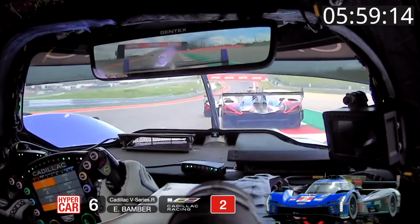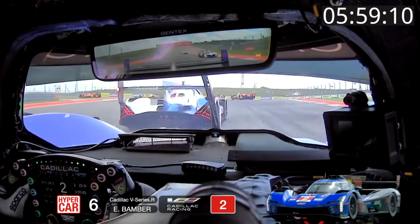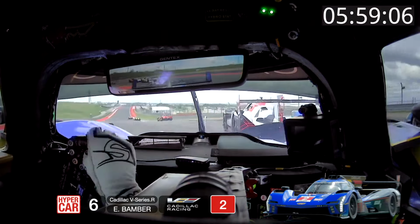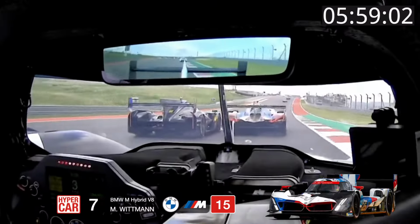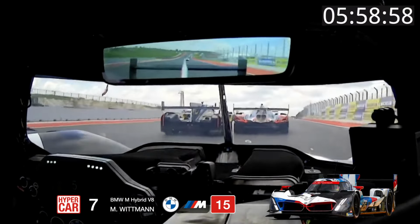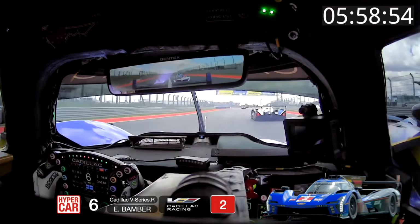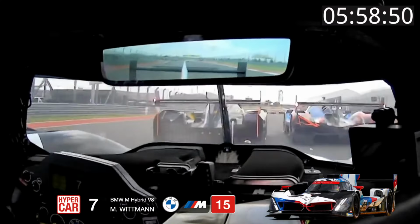The BMW of Rene Rast is able to sweep past Freddie Habsburg as Bamber looks up the inside as well into this hairpin. Bamber tries to squeeze past, but as they put the power down, Freddie Habsburg gets a good exit. Looking on board with Whitman just behind, we can see the Cadillac and the Alpine going side by side down this long back straight.